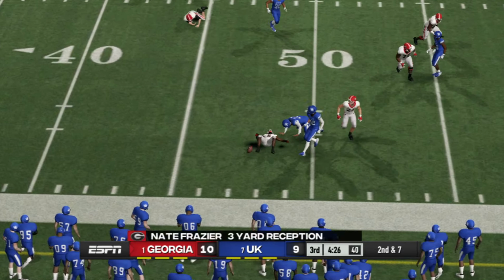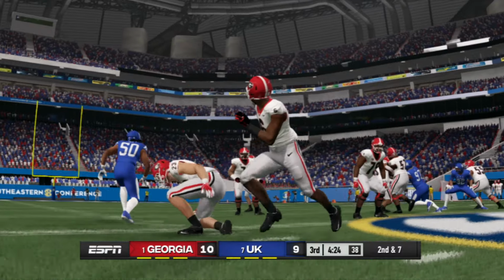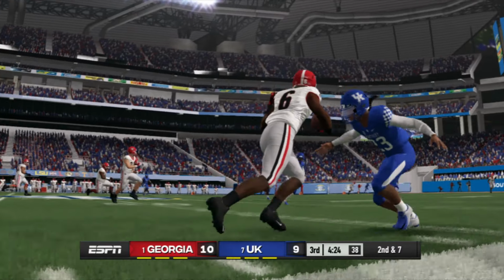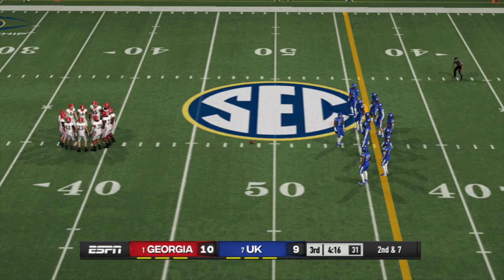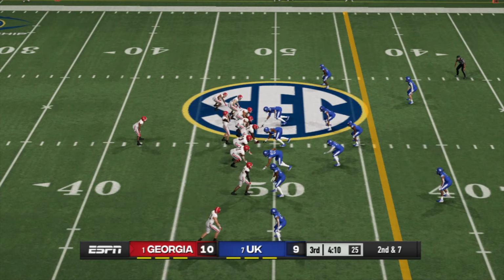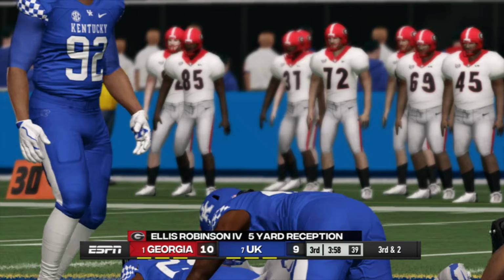Caught, open field. He's tackled at the 49-yard line. That'll make a second and 7. Second down at 7 coming up here. Ball on their own 49. Oh, and he had some steam on that throw. Brought down at the 46.